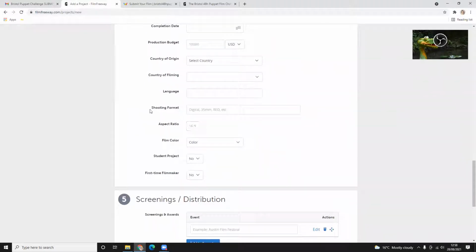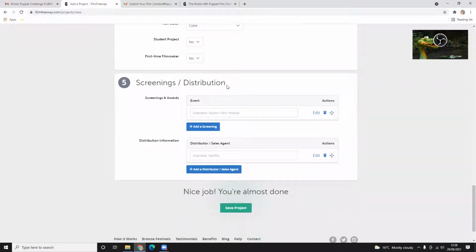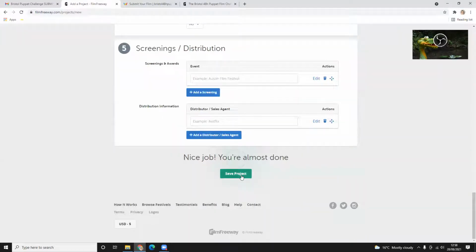If you don't know the answers to any questions, if you're a newcomer to filmmaking, like aspect ratio and things like that, just ignore those. We'll figure it out. Don't worry. And you do not need to worry about screening or distribution here at the bottom either. Once you've filled out all of these lovely questions, you're going to come to Save Project here at the bottom. Click.